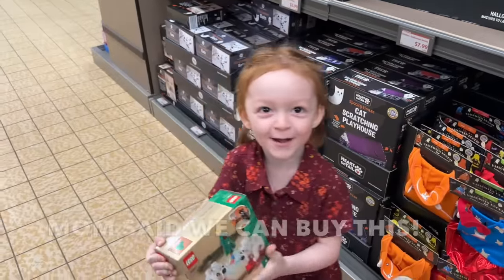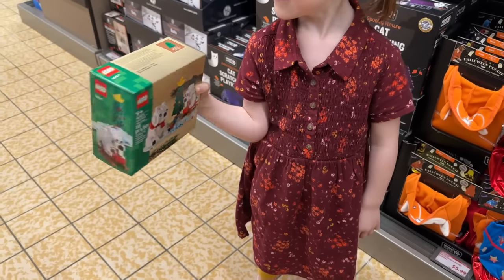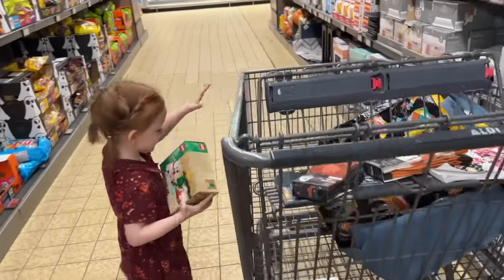What is it? It's a Lego polar bear. Mom said we can buy it. Put it in the cart then. We can buy it.